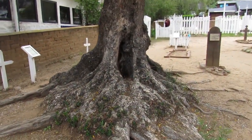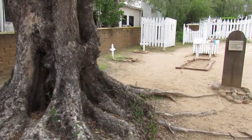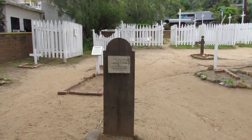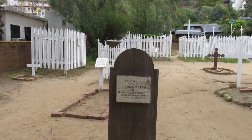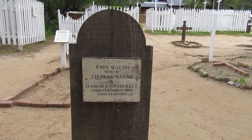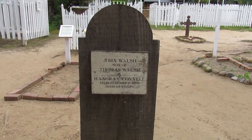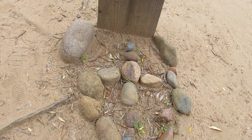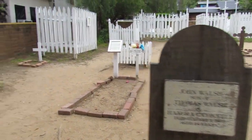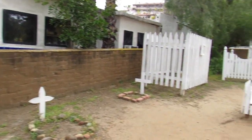Wow, look at this tree. That's creepy. Interesting. He's only 24. There's no way that that's the size of his body. No way. Lots of graves over this way, too.